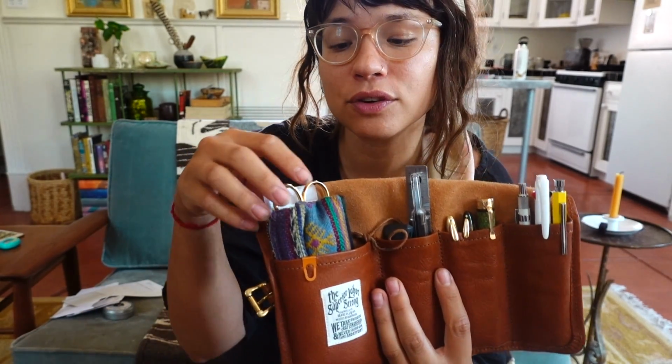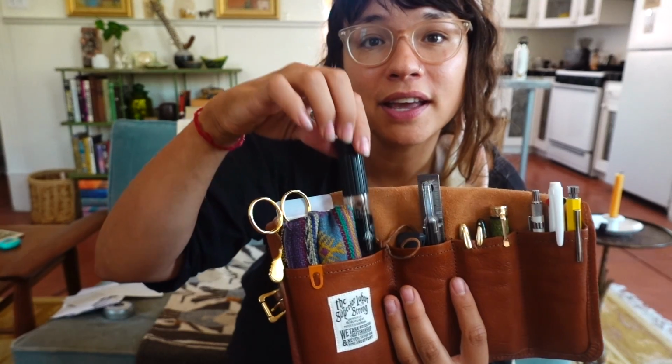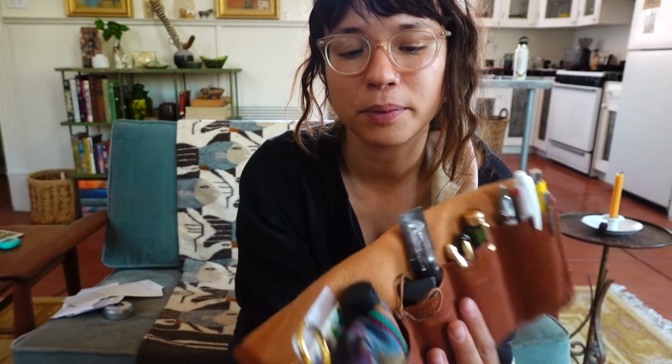So enjoying these pens quite a lot. And then I have some random tools like a utility knife, X-Acto knife and scissors, and a traveling inkwell, and just odds and ends, but I love this little pen roll so much.